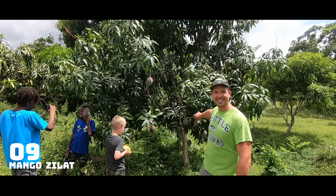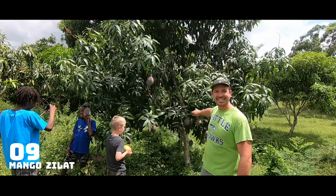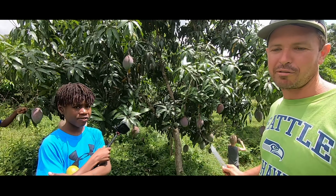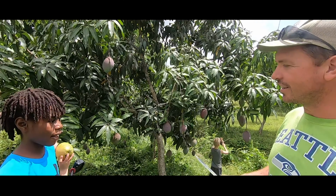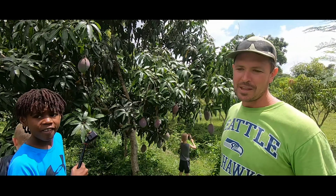This mango is called the Zealot, and it is mostly grown in southern Haiti. I would really love to cut one of these and open it up, but they're not quite ripe yet. Magnus said a couple more months. Yeah. So you look at how big it is already, and it's still got a few more months of growing to do. So unfortunately, we don't get to eat this mango in this video.